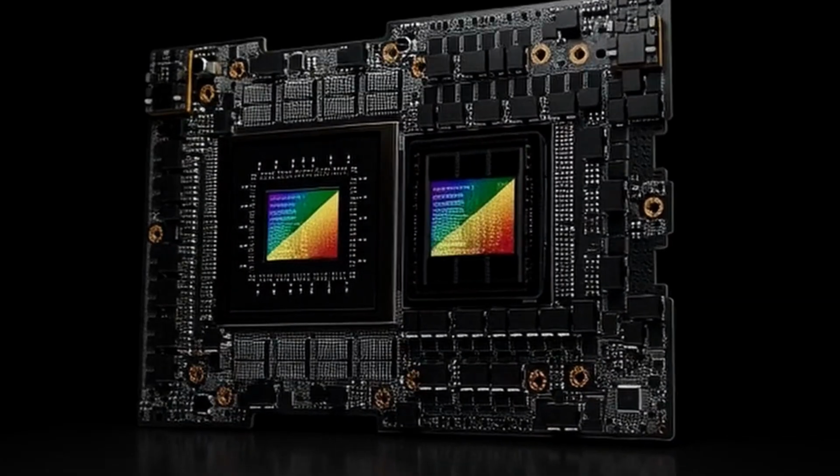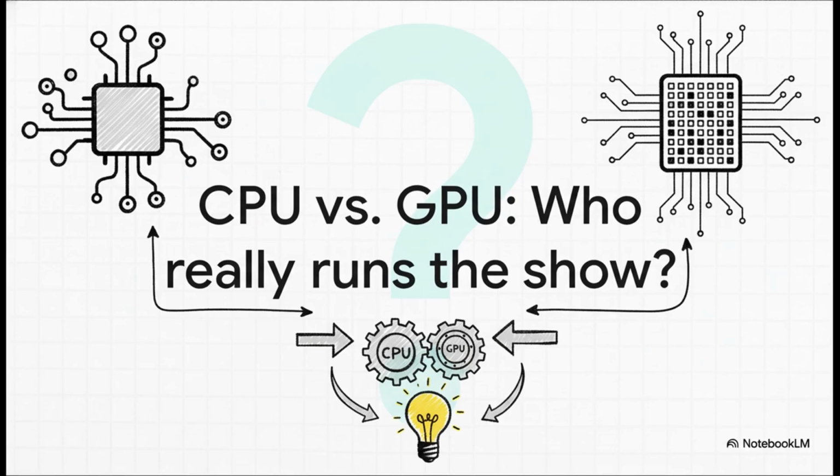So here's the big question we always hear. Who really runs the show? Is the CPU better? Is the GPU better? Well, the answer, as you can probably guess, is way more interesting than a simple yes or no. It's not about which one is better, it's about which one is built for the job at hand.